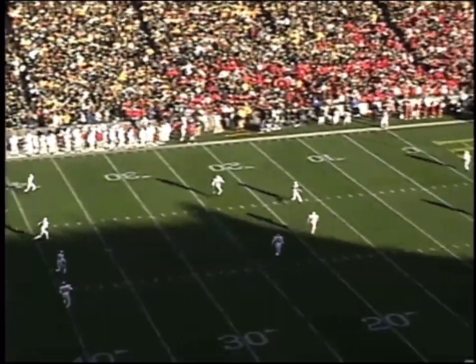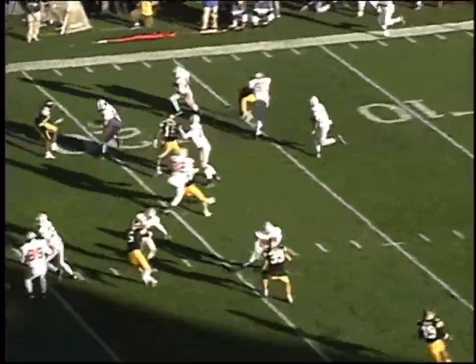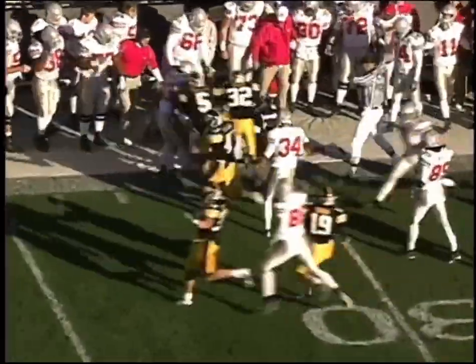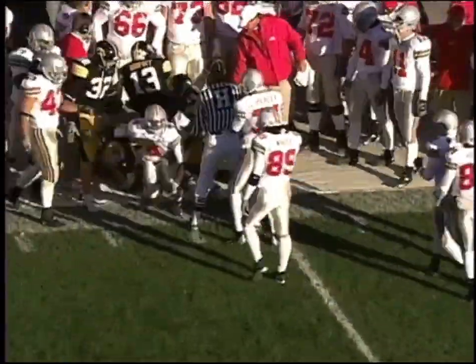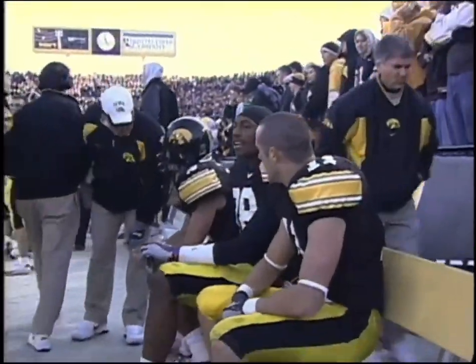24-0. Santonio Holmes fields it at the 1-yard line. Holmes trying to get outside, follows his blockers, gets a nice return for Santonio. Out about a 30-yard return. Miguel Merrick finally knocked him out of bounds. That motion.